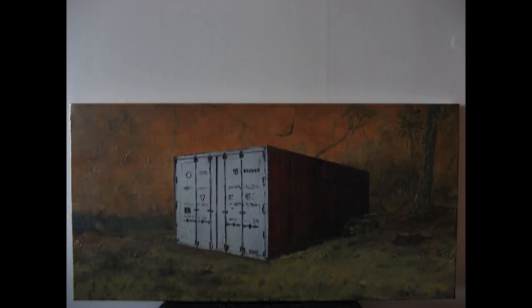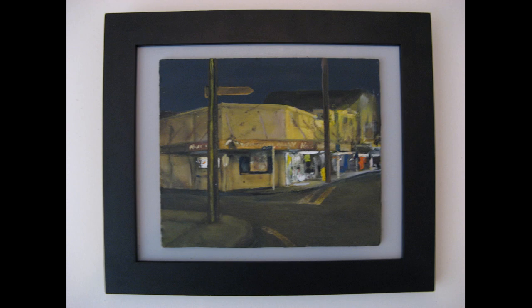This is a still from a lightning strike. 2010. Colonizer is its title. 2005.